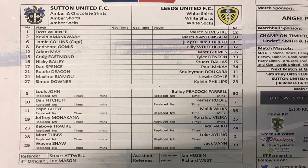Louis But Coyle. Leeds retrieve it. Phillips. Sutton want to keep this lead as long as they can. Well, Lincoln did great things yesterday, and Sutton appeared ready to pick up the baton, and now they're running with it. Here's Tyler Denton for Leeds. Simon Downer was the defender.